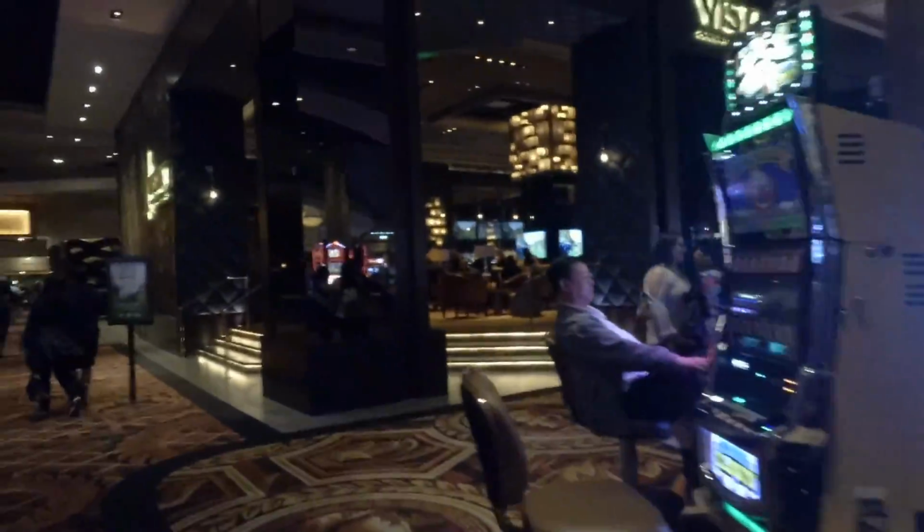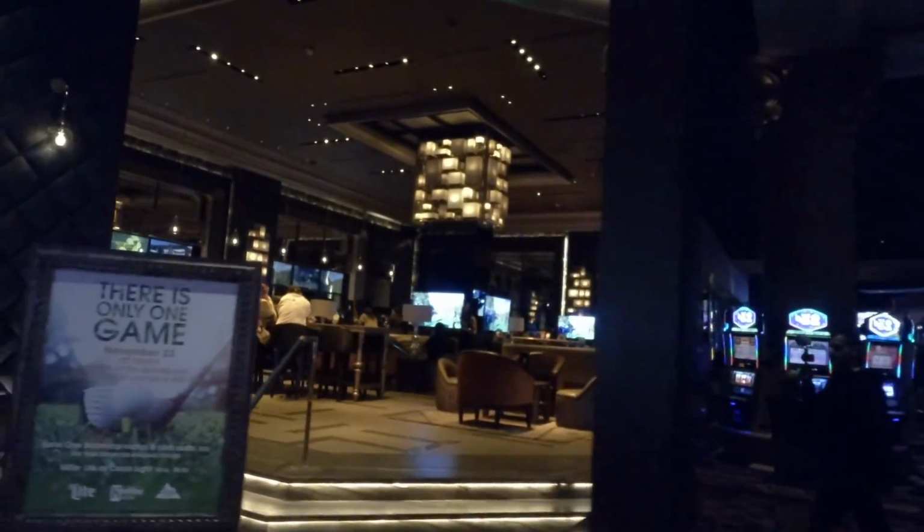Advice on gambling here on the floor: know what you're doing, know what you're getting into when you throw $5-$10 in, because you'll find yourself throwing hundreds of dollars in here thinking you're gonna win something. But take it all in stride. Check that out, that's a cool bar restaurant in there.